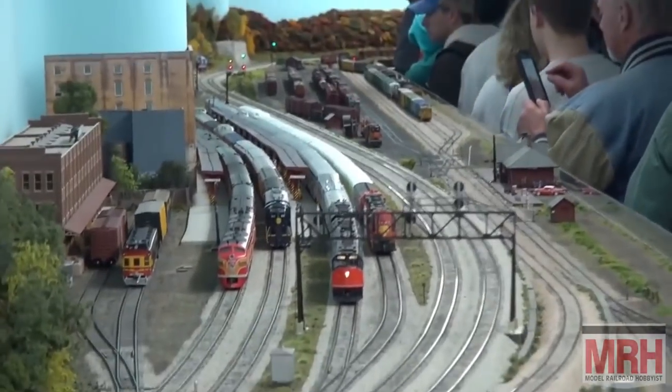You guys like the long trains, don't you? Yeah, if I ever moved out of here, I'd probably have to sell 3/4 of what I own, because it's all prototype consist passenger trains, and a prototype consist passenger train, even in HO scale, can be 18, 19 feet long. That's awesome.